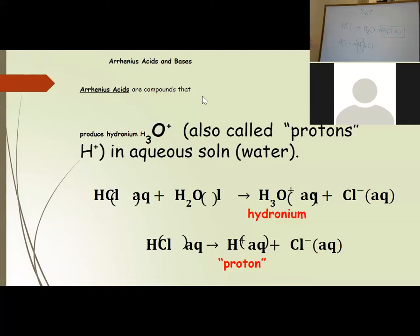Hydrochloric acid is really important. Most of your pharmaceutical drugs have hydrochloric acid on the end, which allows the codeine or whatever the drug is to be dissolved into water and taken up by the body. If it was just thrown in as the drug without the hydrochloric acid, the body wouldn't be able to absorb it or take it up.